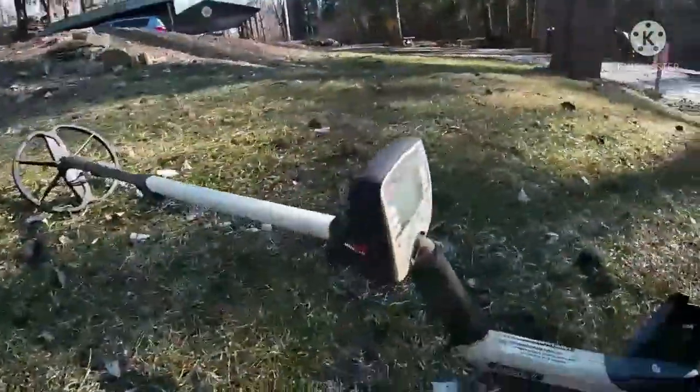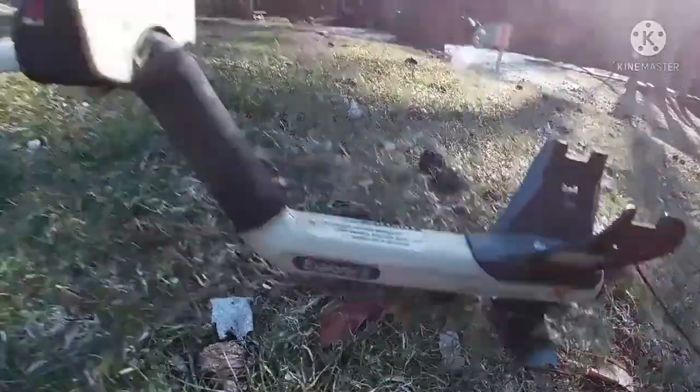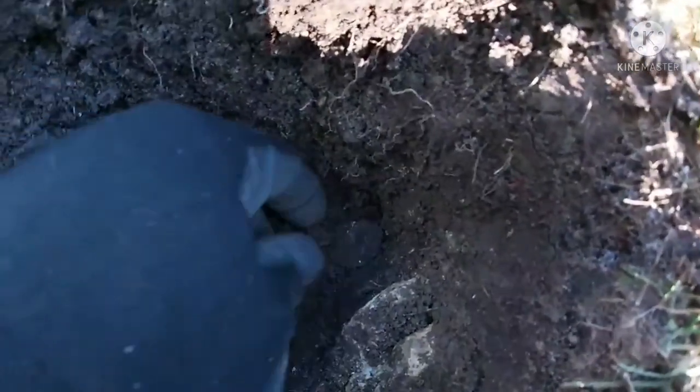I got my old Explorer 2 out here. I got some new batteries for it. I got my first good signal. I don't know if you can see down there. It looks like some kind of badge or a pin. I thought it was a coin at first, but let's see what we got.